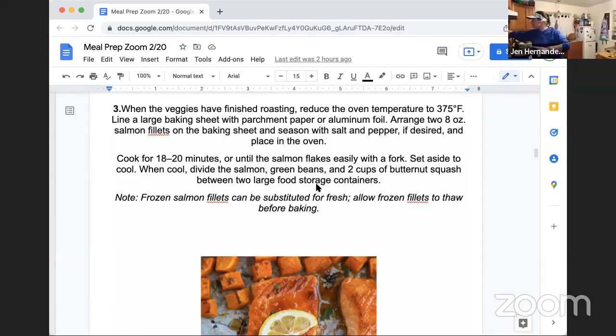Does everybody else have their salmon already in? Take a water break.